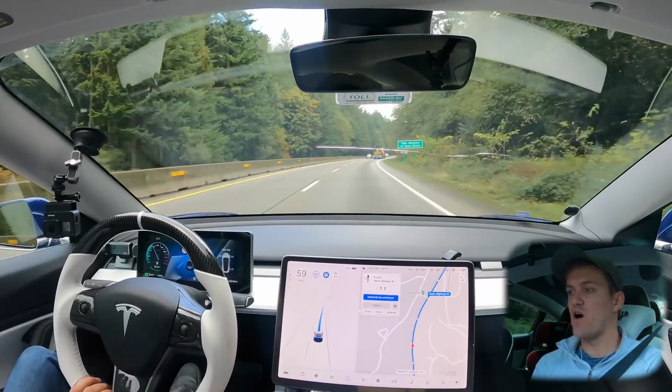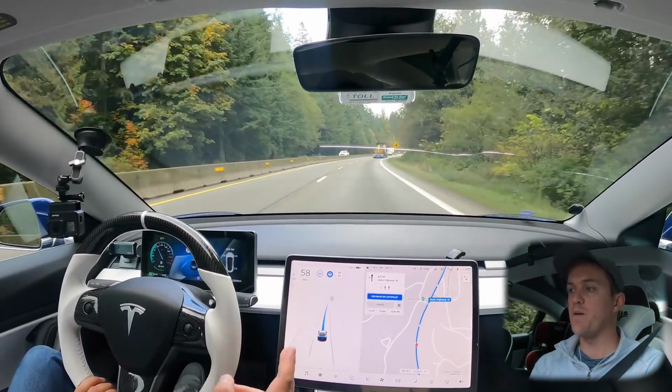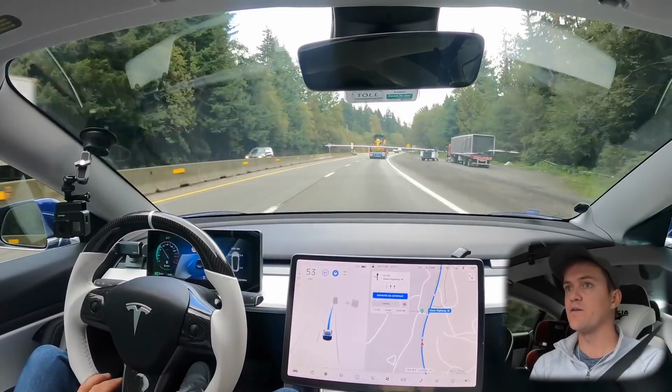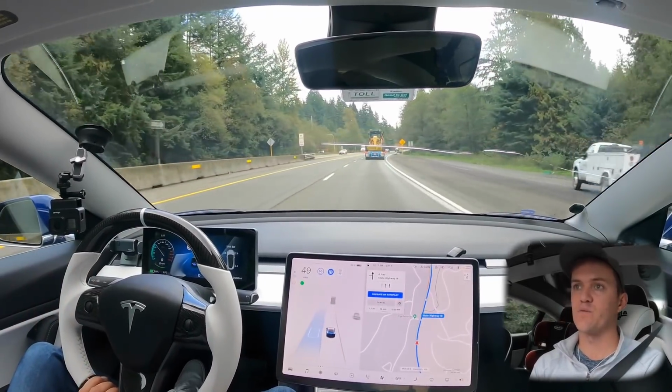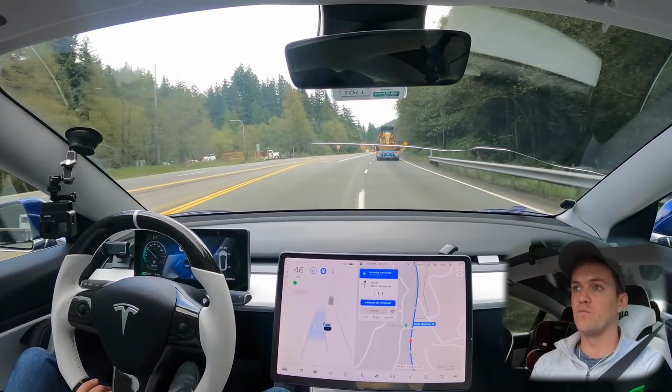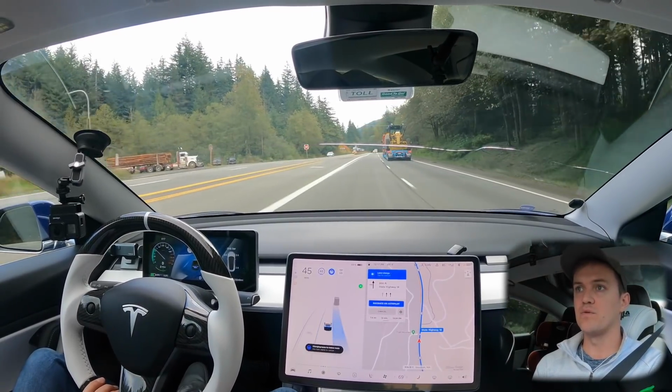So we're coming up on this car here, this truck. We got a merge coming up here, so we want to change lanes quickly. If we're gonna do it, we gotta do it now. Come on, do it, do it. Okay, I'm gonna manually tell it to do it so we pass this guy. It's not gonna happen now. Now we're gonna get stuck behind him.